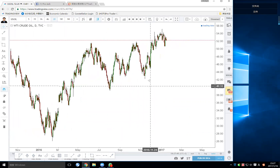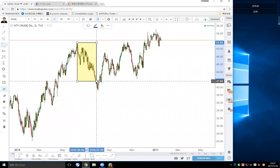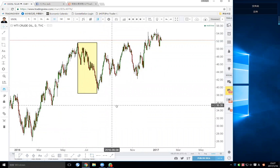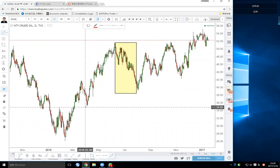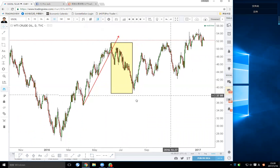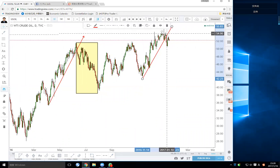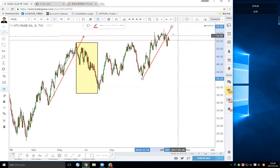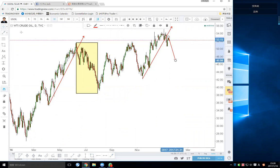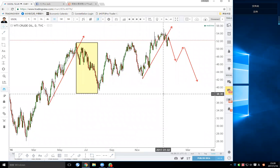For the long term, I'm thinking that the oil may copy this move, because it's actually quite similar. It's an uptrend, breaks down, pulls back, cannot make a higher high, and forms a downtrend. So it's similar here, an uptrend. However, it breaks the channel, comes down, pulls back, and it may actually go all the way down to form a downtrend channel. Clear? So for oil, find some trades to short.